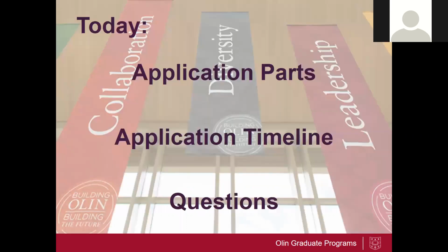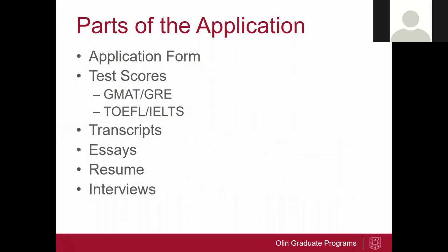What are we going to cover today? We are going to talk about the parts of the application timeline, and then of course, like I just said, answer those burning questions that you need to answer before you submit. What are the parts of our application? Pretty generally, the parts of our application are the application form itself, some questions that you fill out, the test scores that you submit, whether those be your GMAT or GRE or your English language testing, your transcripts, your essays, your resume, and your interview. In some cases, there may be an application fee for some of our programs.